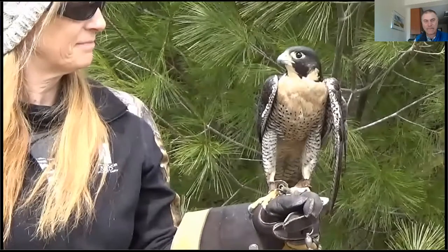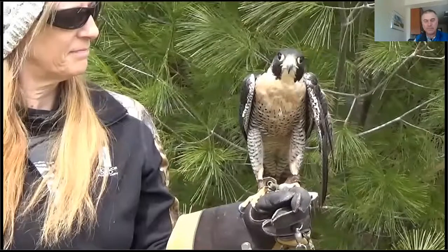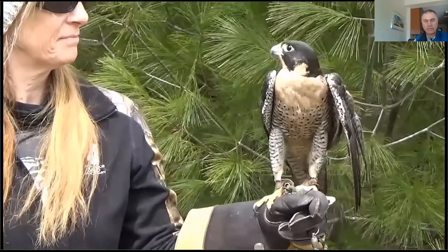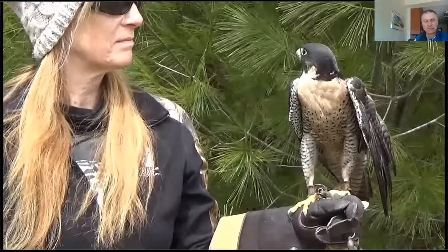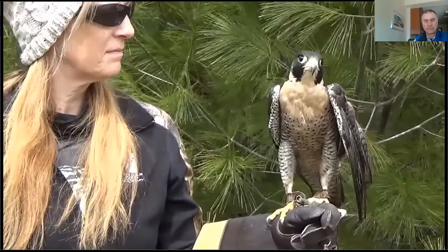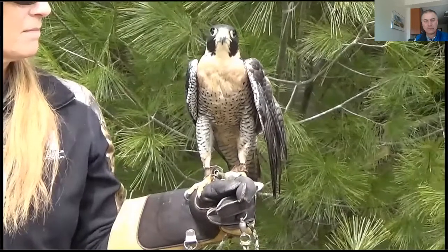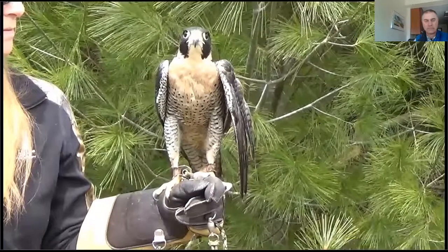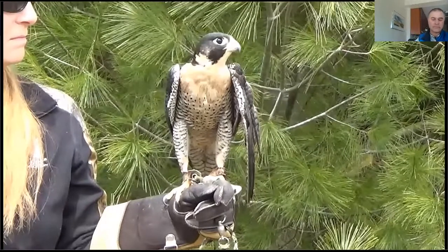So this is Rocky. You'll see he has a little bit of a left wing injury, and that's why he is in our care here at the sanctuary. We're not sure exactly how that injury arose, perhaps chasing prey, hitting a branch, a power line, something like that. And because the injury didn't heal up as well as it could have for him to be returned back into the wild, he does have a forever home here at Open Door Bird Sanctuary.